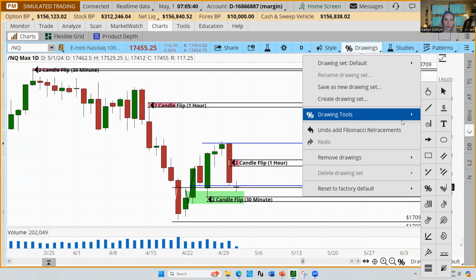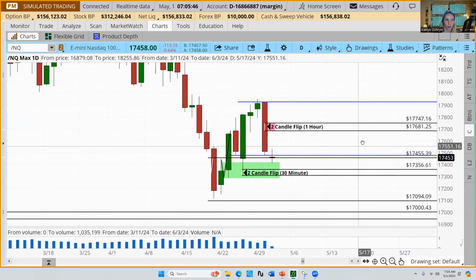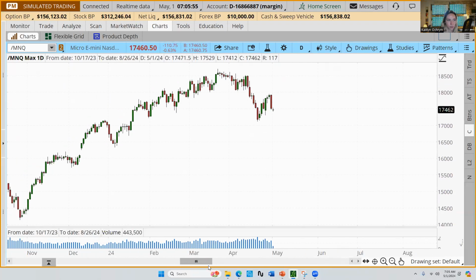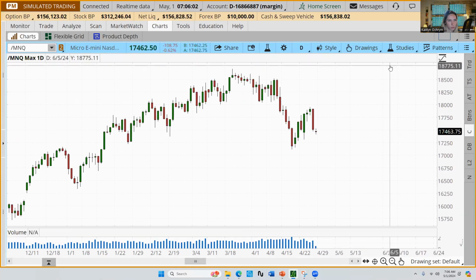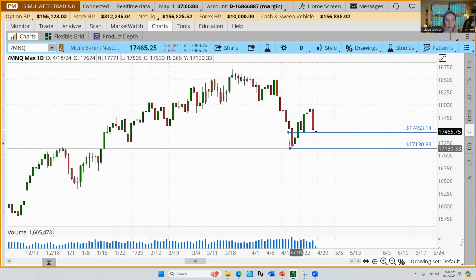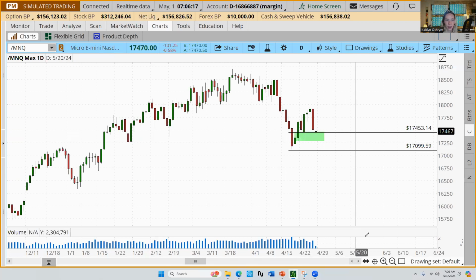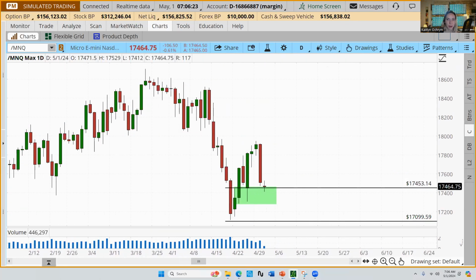Who can tell me what would be the setup to go long? I'm going to go to the micro NASDAQ just to get rid of the lines. What would be the entry to go long? So we've got a two candle flip over here. We've got this long wick here, matching up with this lower one here, which we're still holding. If we wanted to go long, where would our entry be?